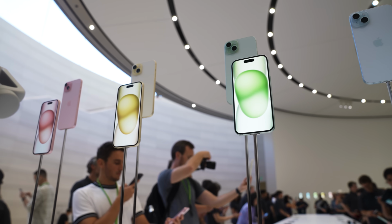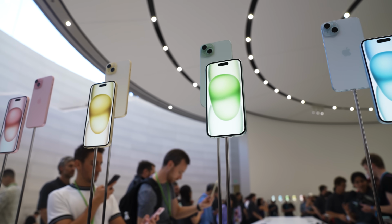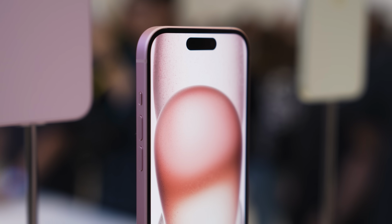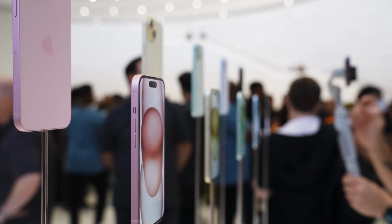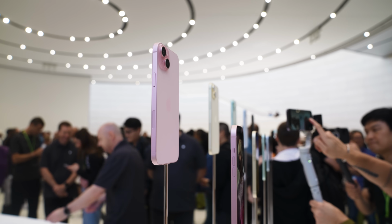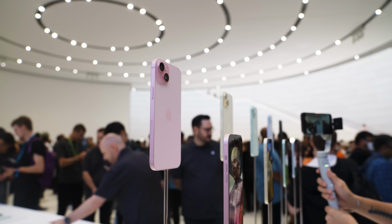The iPhone 15 and the 15 Plus, of course, get Dynamic Island. That's that pill-shaped notch at the top of the screen that has your timer, your Uber ride, all that cool information. A couple other updates. They get the A16 Bionic Chip, that was the new one from last year, and they get the 48 megapixel main camera sensor that was in last year's Pro models. So Apple is just kind of stepping these up to where the 14 Pro was.